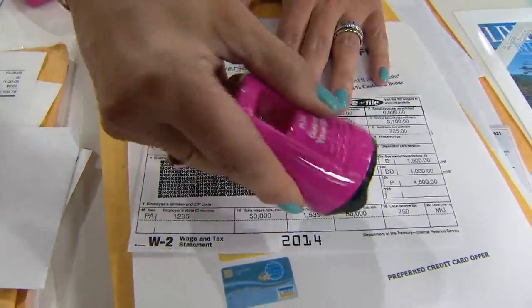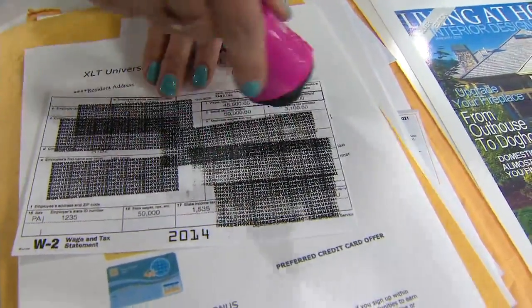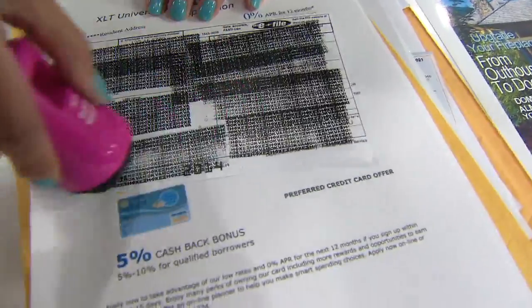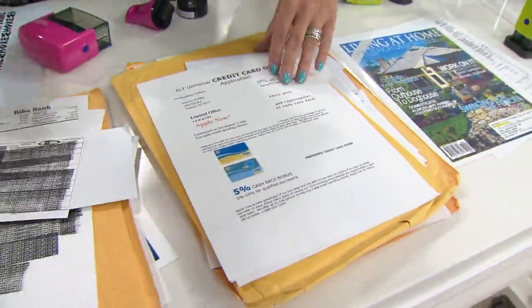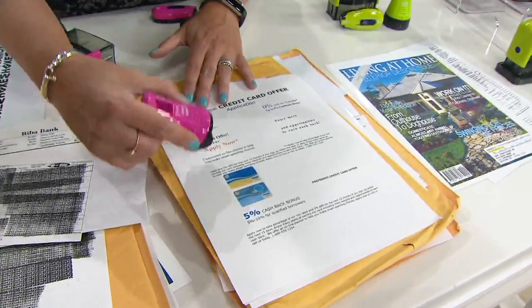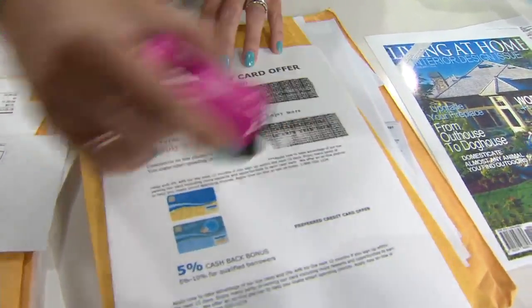Don't forget how easy it is. You're getting all the tools. You're getting our best products here. You're getting our roller, our stamper, our camo tape. Obliterate the information so that you are beating the thieves at their own game. You don't want someone going into your recycling, into your trash. Yep. You think you're safe, and hopefully you are, but why take the chance?